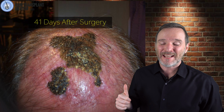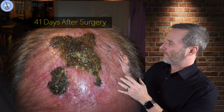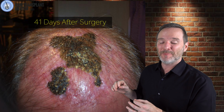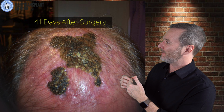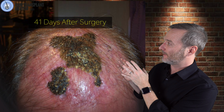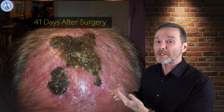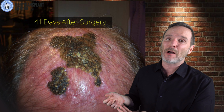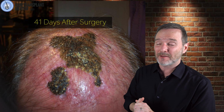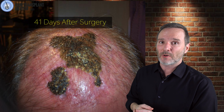So that was day 15. Here's day 41. You can see that first off, it's a much better quality photo, but the surrounding scalp tissue is inflamed, it is red, is definitely irritated and agitated, but the scabbing itself, it looks like there's some infection going on. And usually when necrosis has set into the scalp, the doctor or clinic will be prescribing antibiotics to try and fight the almost inevitable infection that does occur afterwards.